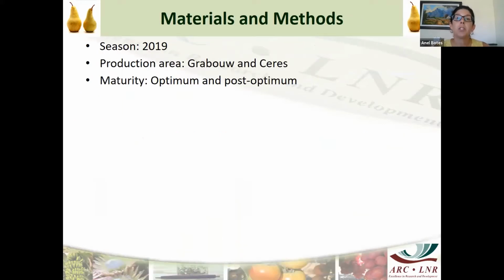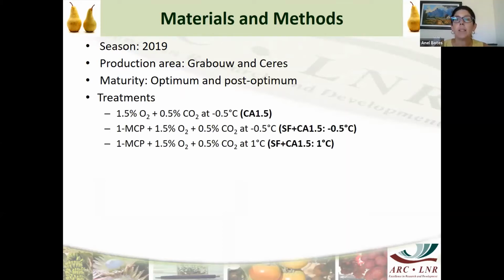So as I mentioned before, this data is of the 2019 season. We've got fruit from both Cripps and the cereals production area with two maturities. Optimum harvest, and late fruit was about 2 weeks later. Then we had a list of 7 different treatments. The first 3 treatments are controlled atmosphere at 1.5% oxygen. The first treatment is a treatment that we know that we can store for 4 months.